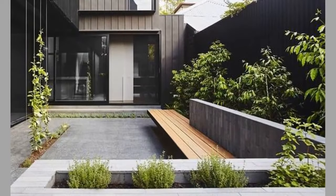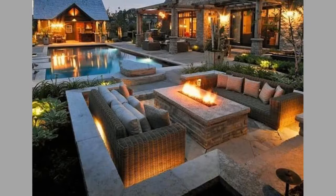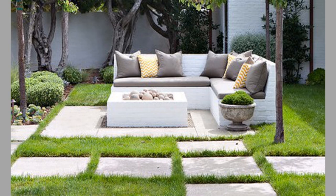Hanging chairs are also unique, show-stopping seats that require some installation, but they are one of many people's favorite patio ideas. Most hanging seats come with a freestanding frame, so you'll need a lot of space, not to mention some space for the chair to swing.